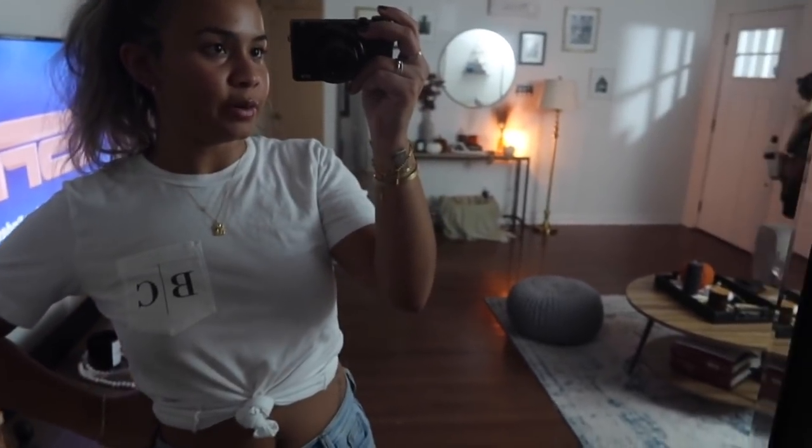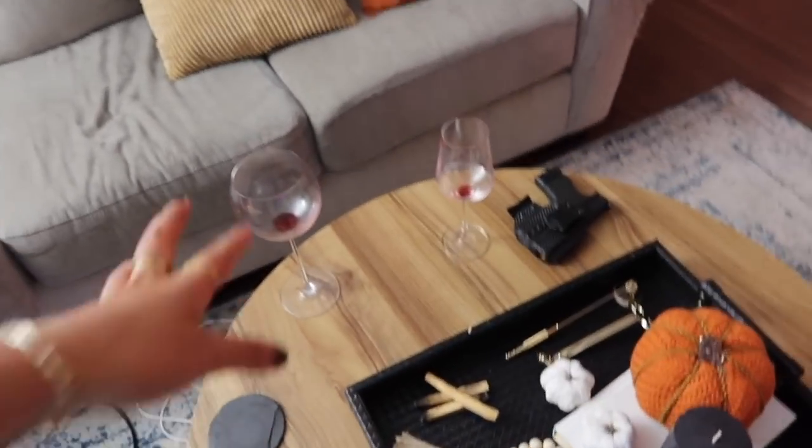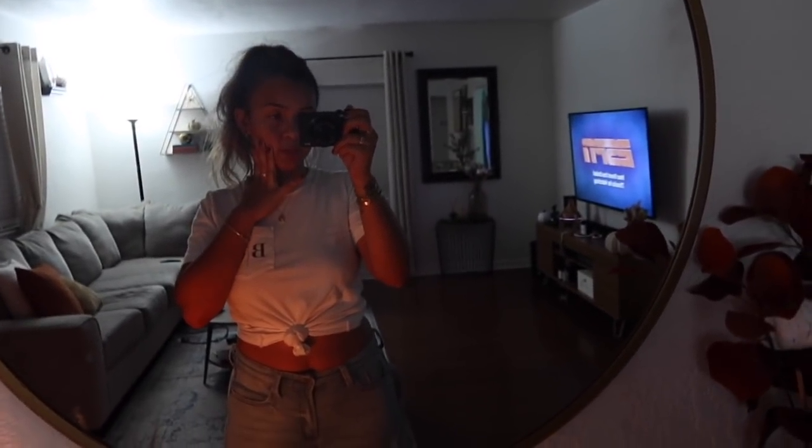Hey guys, so it's several hours later. My battery died when I was filming that last clip, and I can't remember what was the last thing I showed you guys. I need to put these in the sink. I also got this, which I'm super excited about because you guys already know this color is it for me right now, but yeah, I don't know how much footage I have.